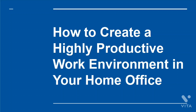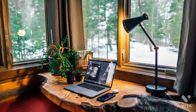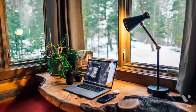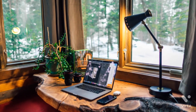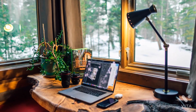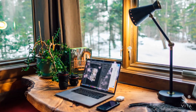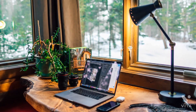How to create a highly productive work environment in your home office. If you're working from home, you need to think carefully about the environment you're going to be working in. You're now not only responsible for the work you do, but also for your surroundings. This is important, seeing as the space you work in can drastically impact on your ability to stay focused.